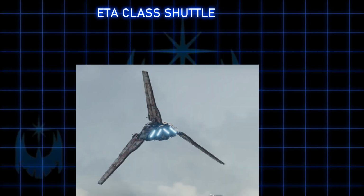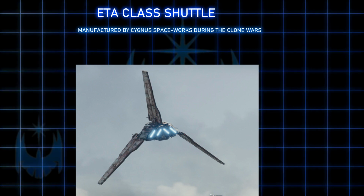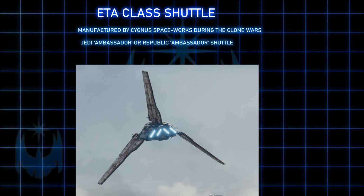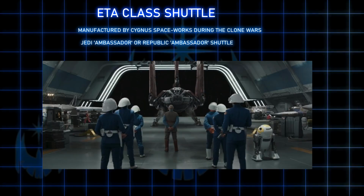Number 2, we have the Ada Class shuttle. The same company that built the Lambda Class shuttles, Cygnus Spaceworks, built Ada Class shuttles during the Clone Wars era. They saw frequent use by the Jedi and other Old Republic officials, and it's also known as sort of an ambassador shuttle. Now, since this is a Clone Wars era ship, by the time of the Ahsoka series, this thing could be 50 years old, and it certainly looks like it once saw better days.